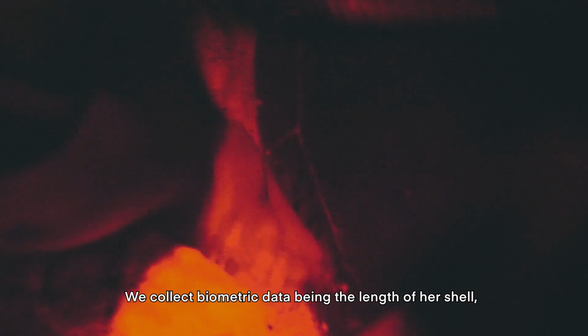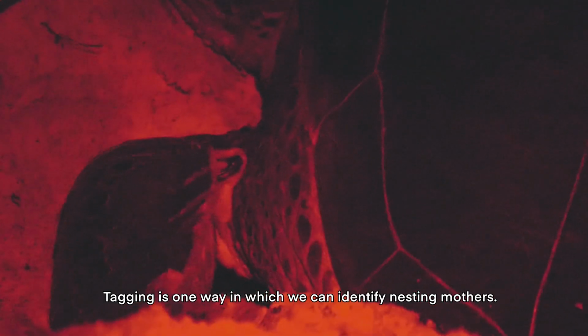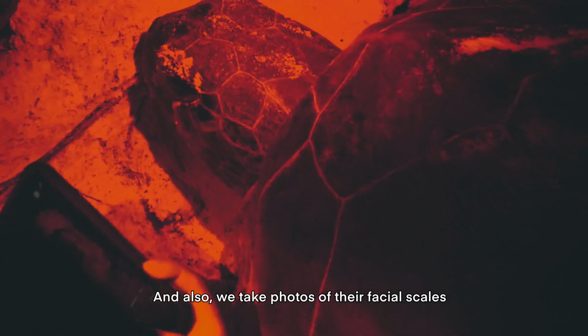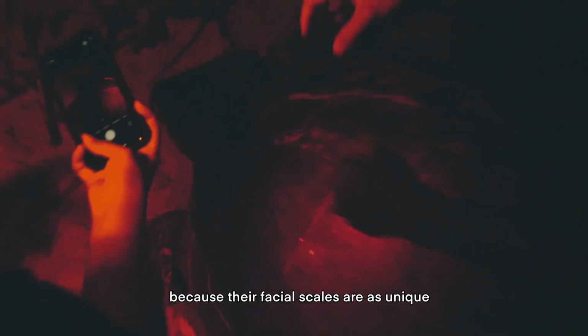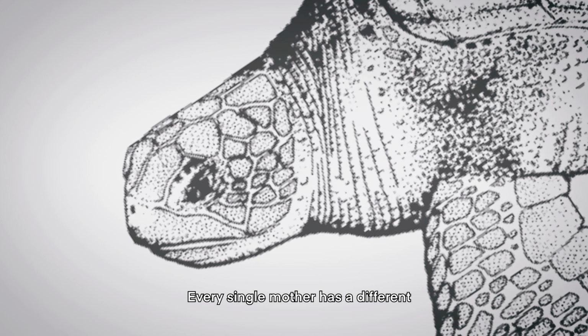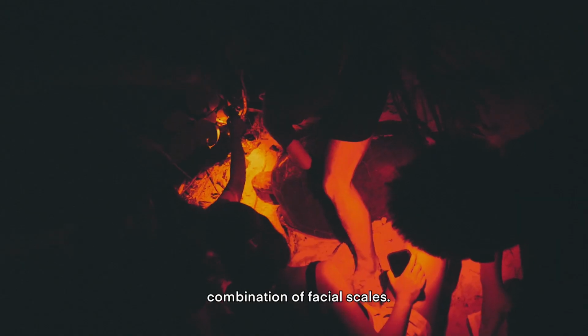Like you were saying, we do collect a lot of data on them. So we collect biometric data, being the length of her shell, the width of her shell, and we also check for tags. Tagging is one way in which you can identify nesting mothers, and also we take photos of their facial scales because the facial scales are as unique as a human fingerprint. Every single mother has a different combination of facial scales.